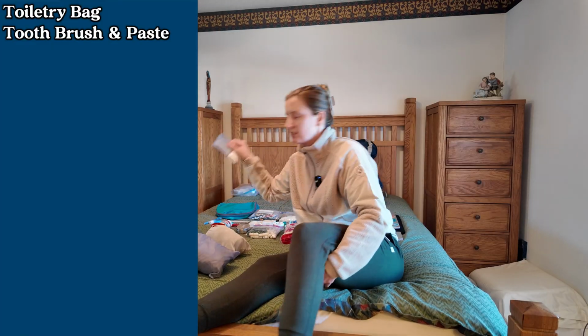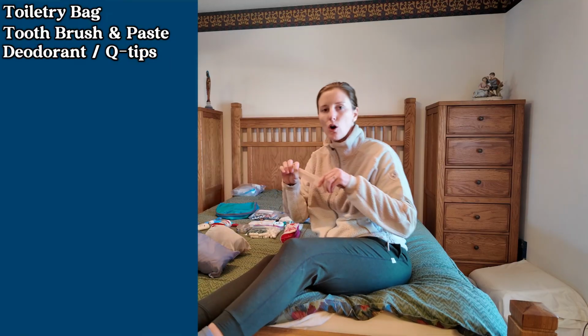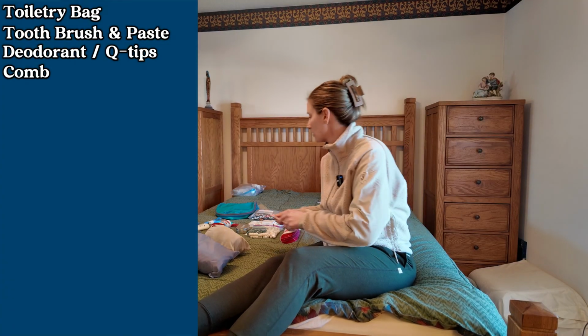And then toothbrush, toothpaste, deodorant, Q-tips. I'll go through this stuff pretty quickly. A comb. I picked this up when I was on the Camino because I realized that I wanted to be more ultralight, and the little brush that I was carrying was not heavy, but too heavy for me to be carrying on my back across Spain. So I decided to get this comb.